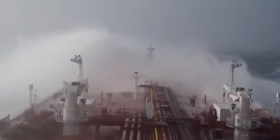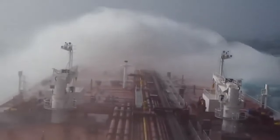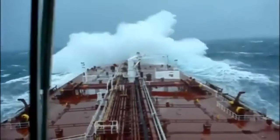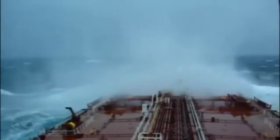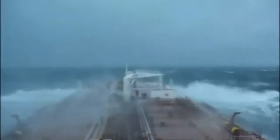Furthermore, storms at sea can also cause damage to essential navigation equipment on board, further complicating the task of safely guiding an oil tanker ship through rough waters. Despite these challenges, skilled captains and well-trained crews are able to overcome these obstacles and successfully navigate their ships through even the most treacherous storms, ensuring that valuable cargo reaches its destination safely.